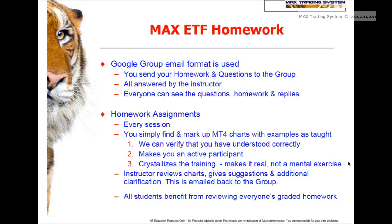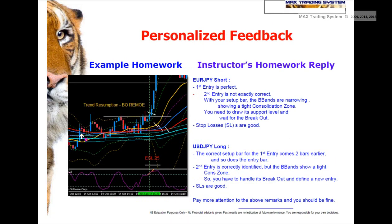You can pause the video and take a closer look at the slide when you get the video. Eusebio, please. Personalized feedback on your homework, and again, you can read more about it and take a look at this example just by pausing the video when we send it out a little later. Next slide, please.